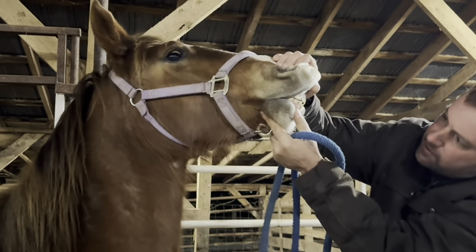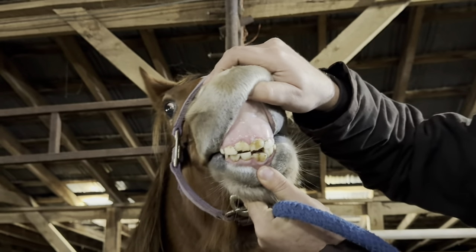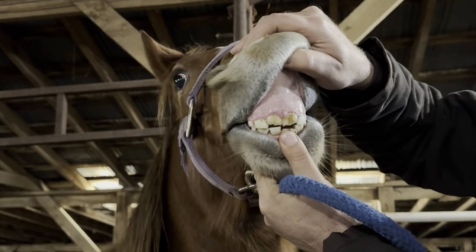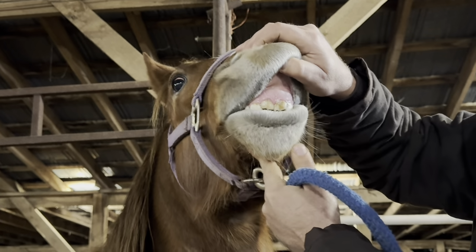This one's had its mouth kicked in. Oh, no. Not bad, though. That tooth is split, so that'll grow out eventually, and it'll get better.